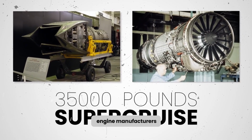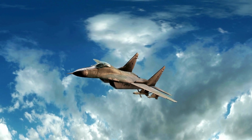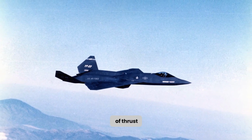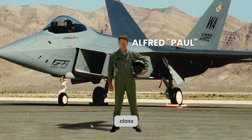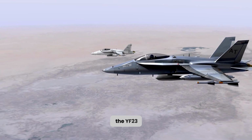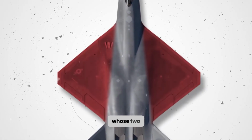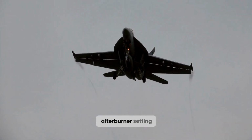The two engine manufacturers powering YF-23's PAV-1 and PAV-2 were in their own competition to produce the best-in-class supercruise-capable engine. Combined, both engines on YF-23 produced approximately 70,000 pounds of thrust, equivalent to more than 40,000 horsepower. In comparison, an average Arleigh Burke-class destroyer has a total of 100,000 shaft horsepower. This new generation of engines almost doubled the thrust available to the YF-23 from its nearest counterpart in the U.S. Air Force service, the F-15 Eagle, whose two Pratt & Whitney F-100 engines could only produce around 40,000 pounds of thrust in the afterburner setting.